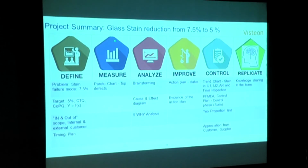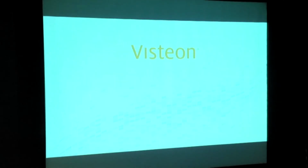So this is a summary of all the tools which we have used in this project. We have used a problem statement or Pareto, then we set the CTQ, then we used the Pareto to understand the top defects, brainstorming, cause and effect 5i, then improve action plan, then we did the trend chart, updated the AG tools, PFMA, control plan, and used the two proportion test. So this is a summary of the tools being used.